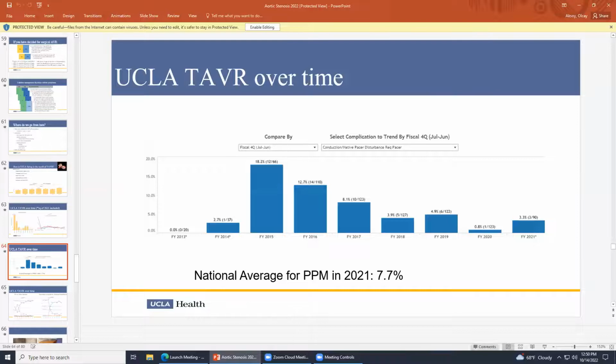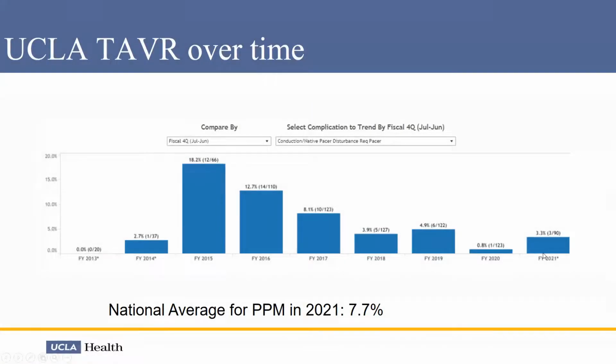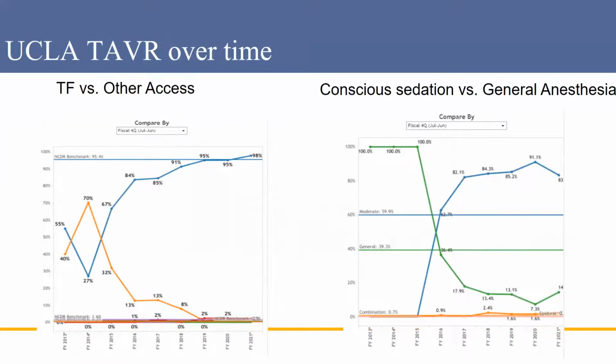TAVR, oh sorry, let me go back. This is pacemaker rates. We've coordinated with our electrophysiology colleagues. We've done some EP studies in the cath lab while we were doing the valves and are working on some publications for this. But really, we've been able to take down the pacemaker rates to 0.8% about a year ago. And then we had a number of patients at 3% last year. National average for pacemaker rates is about 7.7%, actually. We have been significantly below those numbers for many years, actually. So it's something that we always like to get excited about.